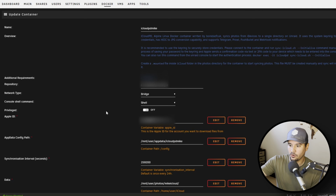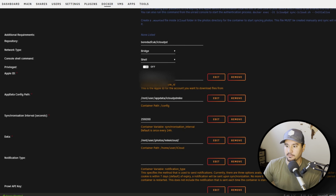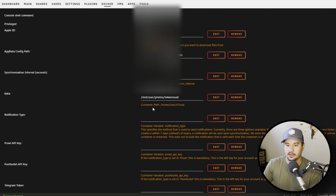So now jumping over to the setup of the application in Unraid, it's pretty simple. What you're going to do is plug in the email address for your Apple ID, and then you want your app data, where it's going to store not the photos, but the app data for the Docker. So for me, all of that is always stored in the app data folder.